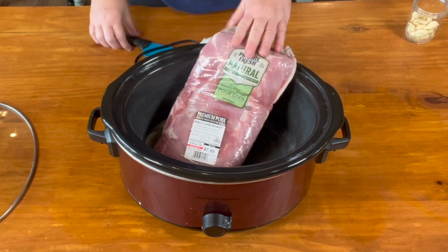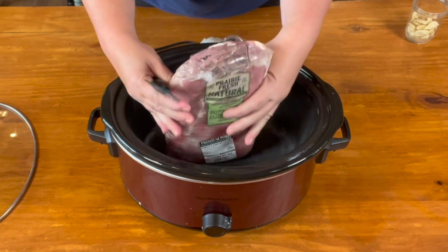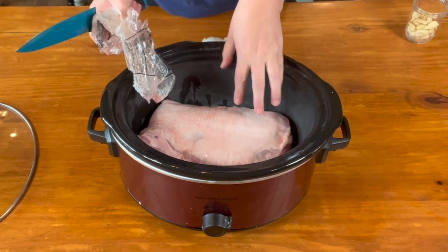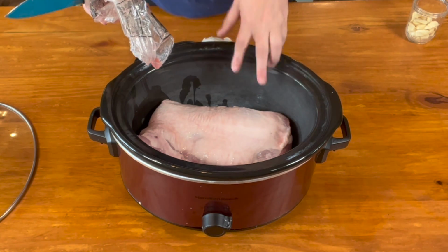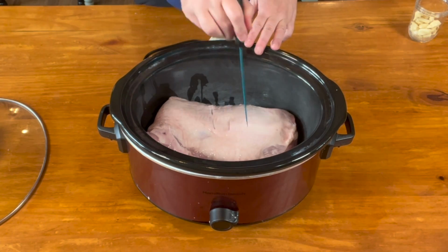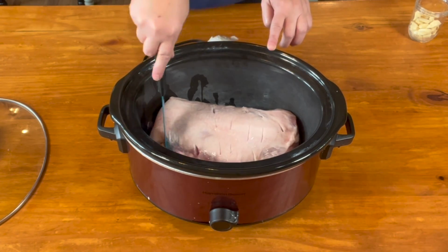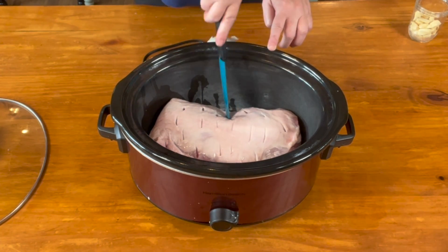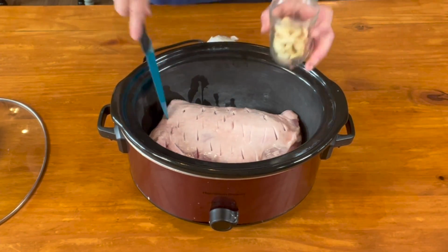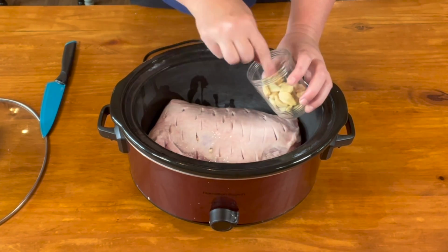To make your roasted pork loin, it's super easy. Just take your roast, open it up, put it in your crock pot. Now I like to put the fat side up so all those delicious fat juices go down into your meat and make it super moist. I prefer cooking this in the oven, but my oven now makes a really obnoxious noise, so I'm going to do it in my crock pot. You could also do it in your Instant Pot if you want. Then you're going to cut several slits all over your pork loin, just like so. Just get them all in there. Then you're going to take garlic and just shove it down in each one of those slits.